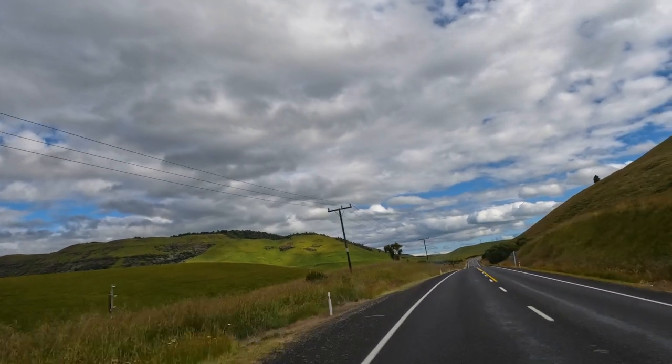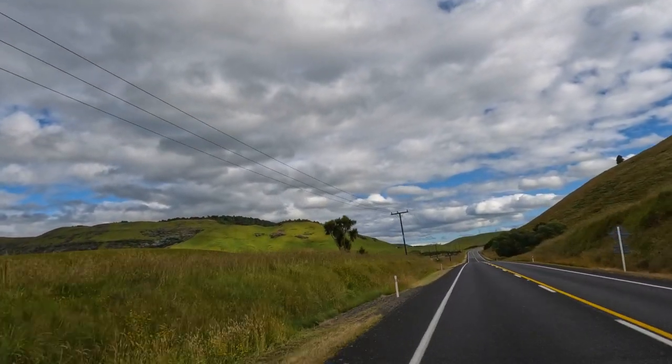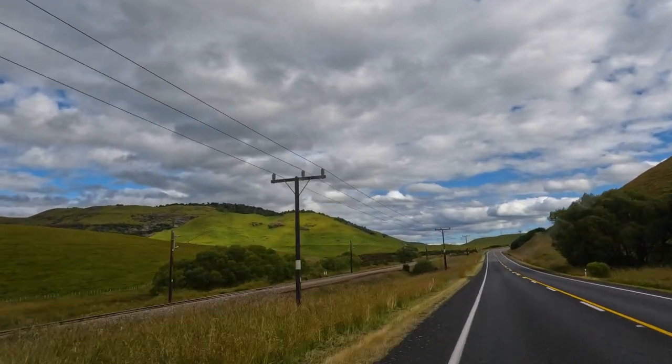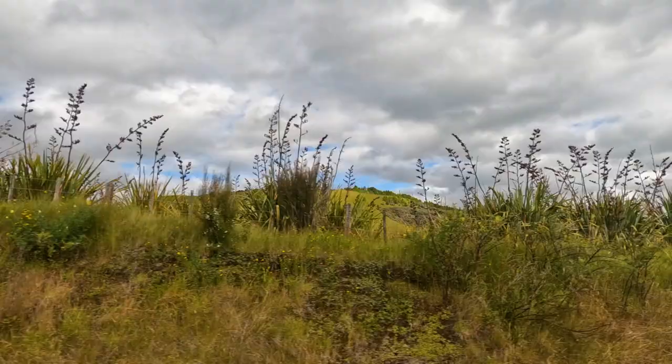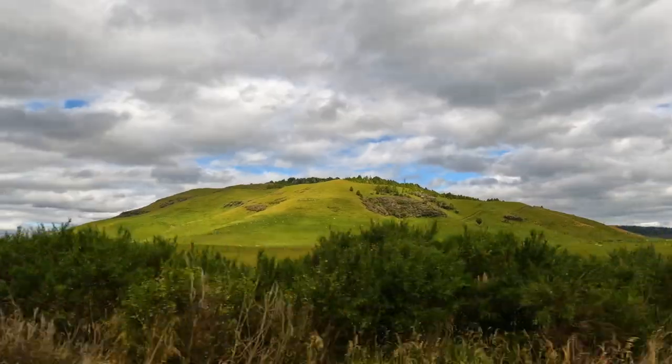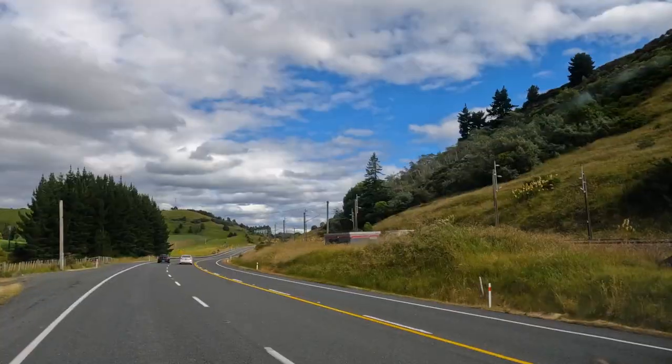As quickly as we enter the desert highlands, the terrain, the agriculture, the flora and fauna change again. We are now in sheep territory, the native bush long ago cleared to create the rolling hills you now see dotted with thousands of sheep, cattle, and sometimes farmed deer.